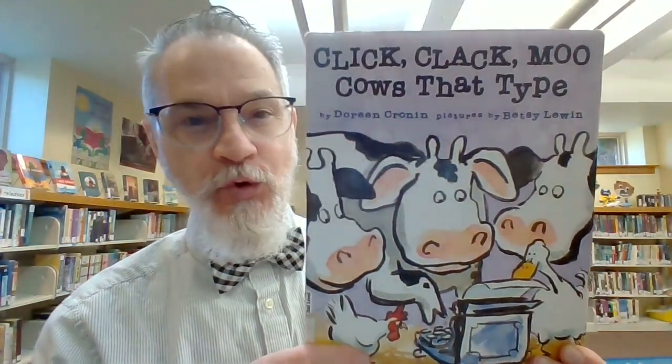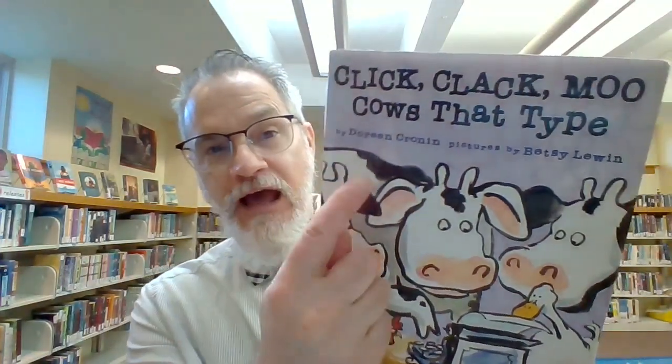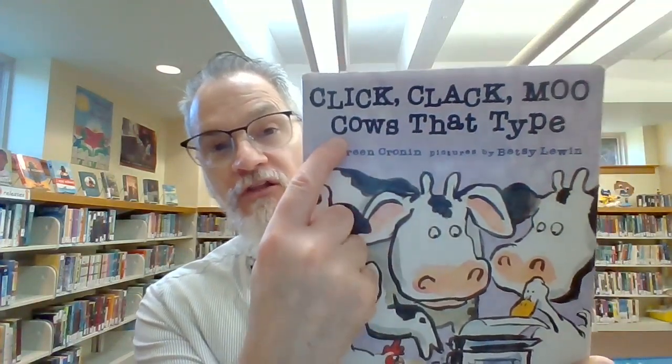And that's the end of our story. Click, clack, moo, cows that type. Okay. Speaking of cows, cows begins with our letter, the letter C. Here we have a capital C and a lowercase c. Let's sing our alphabet song and find out where C comes in the alphabet.